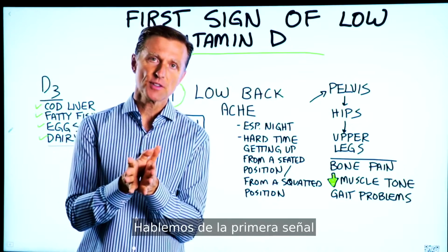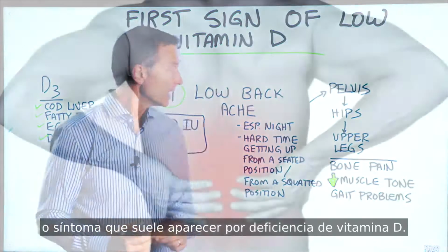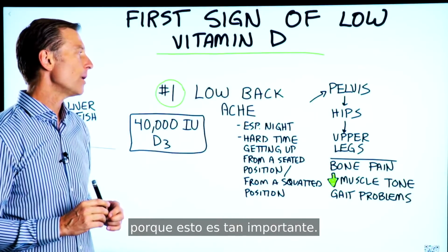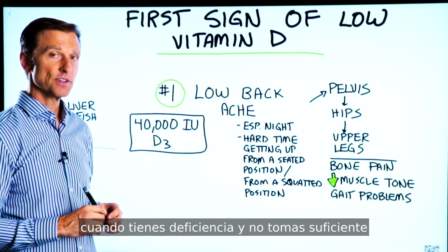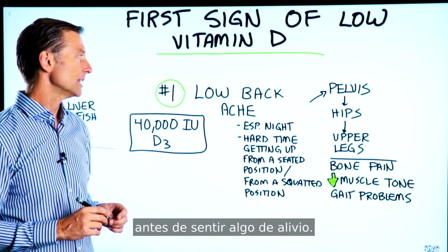So let's talk about the first sign or symptom that usually occurs if you're low in vitamin D. It is low back ache. But I really want to emphasize this because this is so powerful. If you have low back pain and you're getting all these treatments when you're deficient and you're not taking enough vitamin D, you're going to be on a long program before you get any relief.